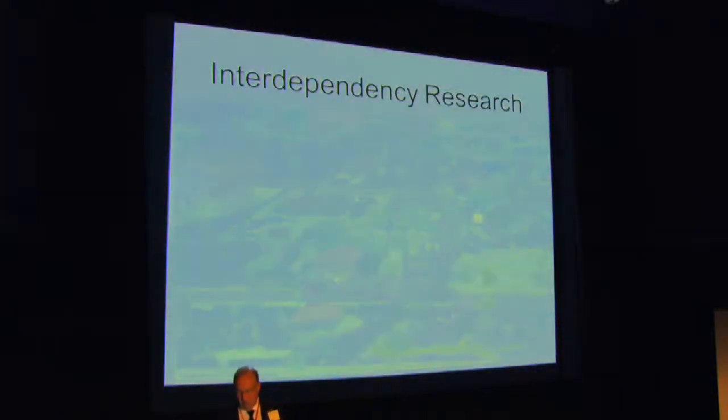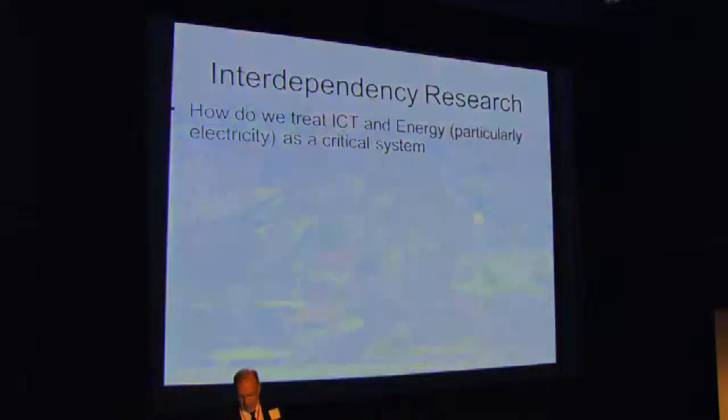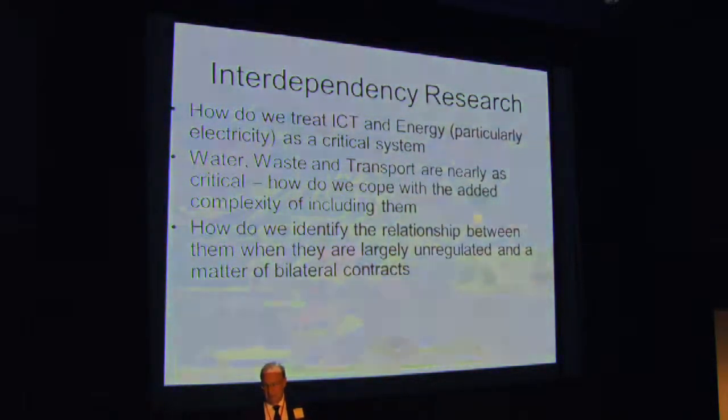And then interdependency research. I'm afraid this picture is another picture of our flooding in Gloucestershire of that particular year. ICT and energy, in the analysis we've done so far, we have discovered to be the particularly critical system of systems metaphor. But we've also discovered that actually water, waste and transport are not very far behind. And you add all five together, you've got a really complex system of systems to understand.